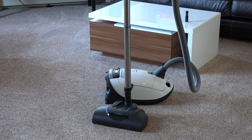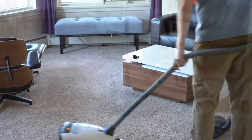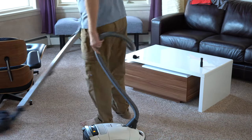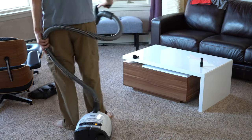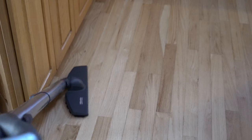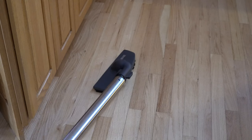Coming in at number 2 is the German-made Miele C3 series of vacuum cleaners. The Miele C3 originally was known as the S8, so it's been around a while, it's been proven by time. It's a really excellent, durable design. The machine's capable of doing all sorts of flooring, though there are models that are specific to only hard floor, so understand what you're buying.